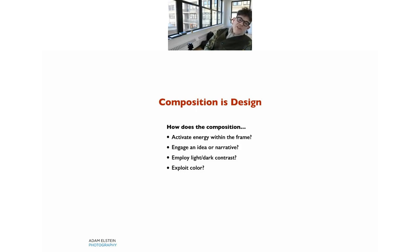The questions that I'm always asking myself, and that I ask my students when I evaluate their work and my work, are: how does composition activate the energy within the frame? So what is the frame? How do we control the frame? How does it engage an idea or narrative? How does it apply contrast, and how does it exploit color?